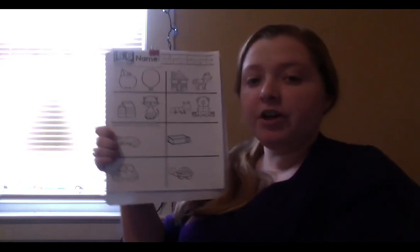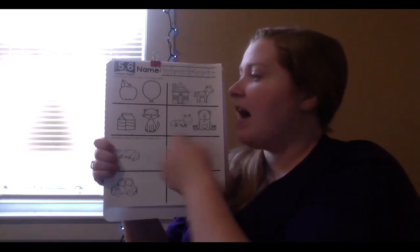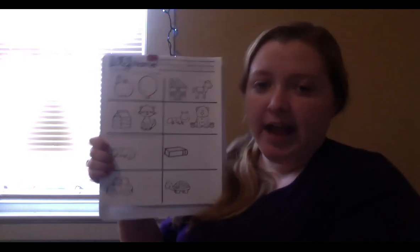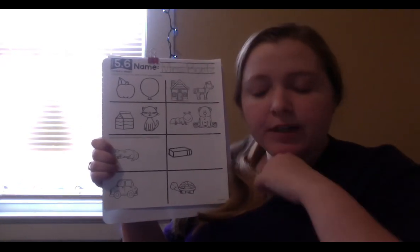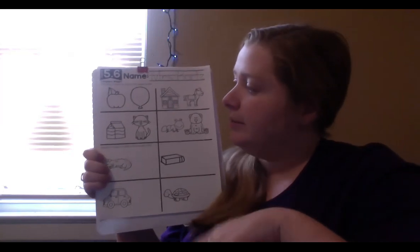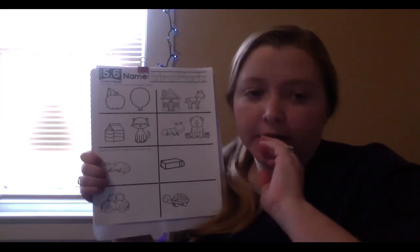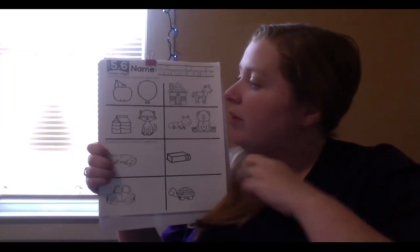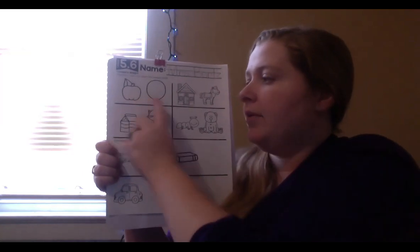Okay, so the first thing, what do we have right here, my friends? An apple. And what do we have next to the apple? We have a balloon. Now think about this really, really quickly. If you had an apple in one hand and a balloon in the other, which one would be a little heavier? Which one would weigh more, the apple or the balloon?